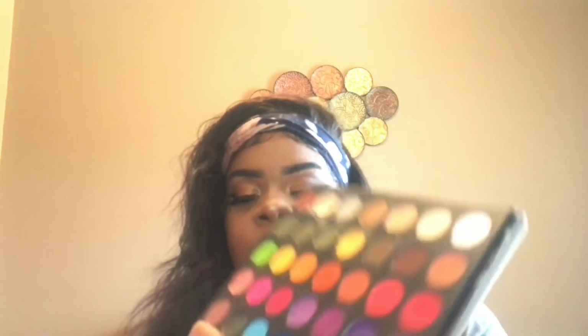I also use the blues a lot. I use the reds a lot. So I'm going to swatch this red, and I'm going to swatch this blue, which is like a shimmer. So we're going to do the red here. And they're so soft, like when you touch them. That's a dope red. Well, it's so pretty. That's the red one.